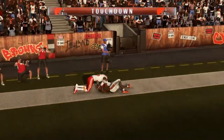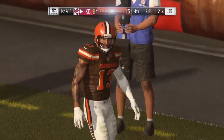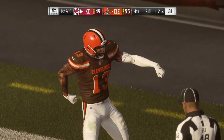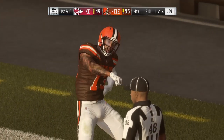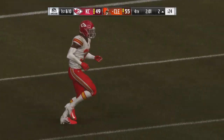And that's going to be caught for a Browns touchdown. Odell Beckham, 23 yards for the touchdown. And the Browns have moved out in front. And that was really just a great battle for that football on both sides. The result is a touchdown.